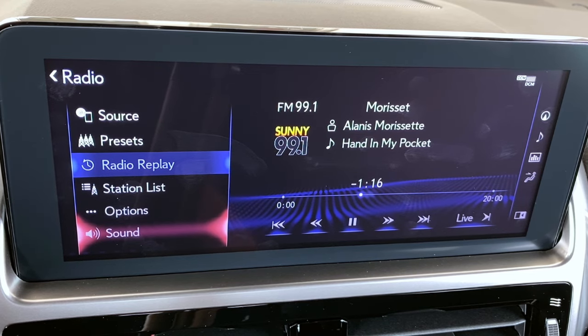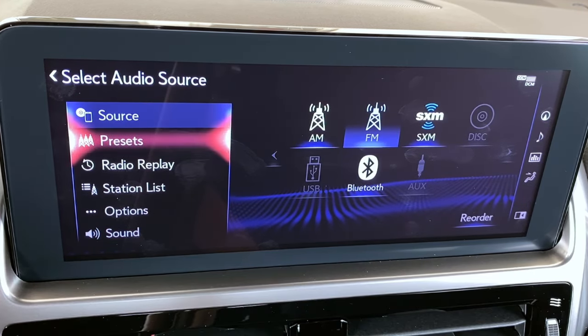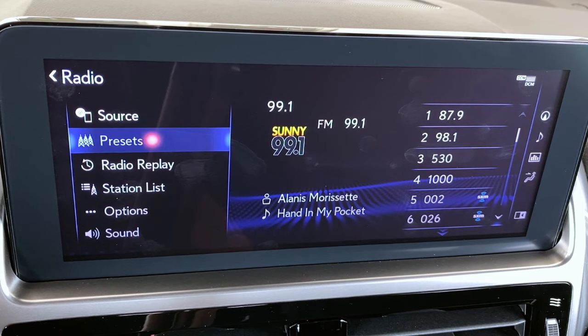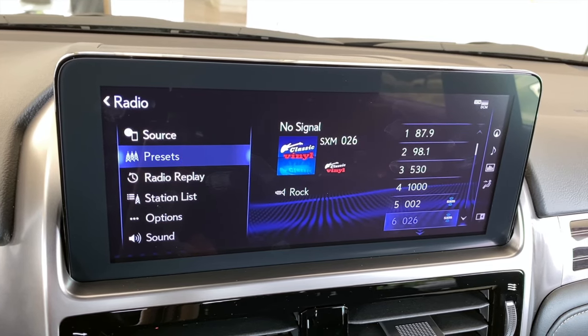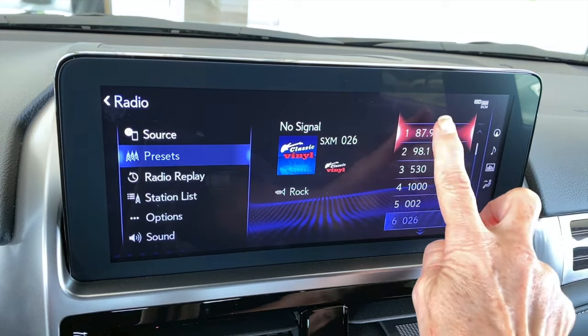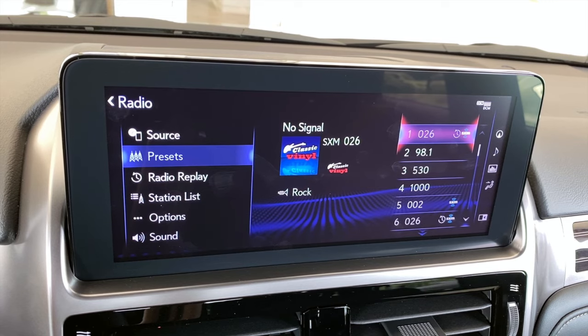Once you've opened your audio screen, you'll see a source menu right at the top, your radio presets. You have 36 total radio presets available. They are highly customizable. You can save AM, FM, or satellite all together in any order. To save a radio preset, just get your station or channel playing using the touchpad or right on screen. Push and hold until your station is saved. If you'd like to change a preset, you just override what's there.